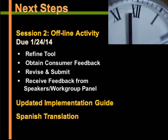The next step will be for those of you who are registered for the offline activity. You can now take the information that you've gotten from these sessions to refine the tool you're working on and submit a draft to us by January 24th. And you can expect to receive some feedback from us within a few weeks, and we hope that you will be able to apply that feedback and eventually finalize your tool and use it in your practice.